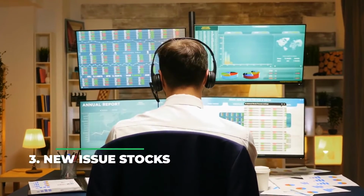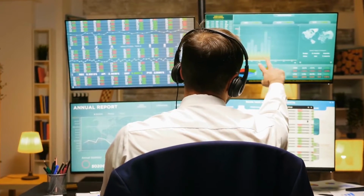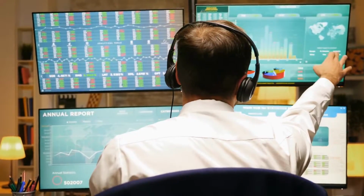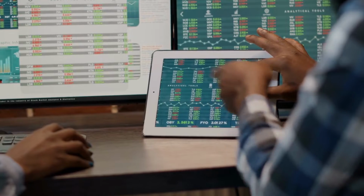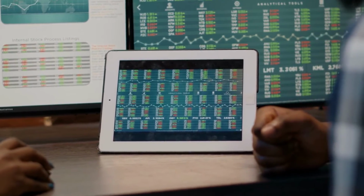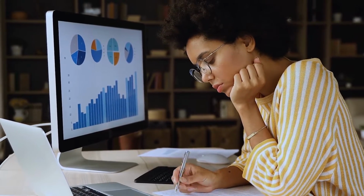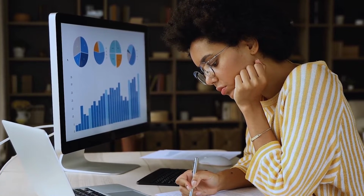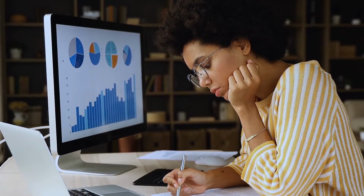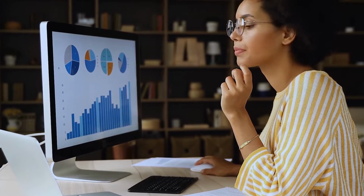3. New issue stocks. For a well-balanced portfolio, you should also consider investing in the so-called new issues. New issues are also referred to as the initial public offerings, IPOs. IPOs are when a private company offers shares to the public for the first time. From that point forward, the stock can be bought and sold on an exchange. Generally, companies go public to raise capital to invest in their business. Institutional investors and early retail investors have the opportunity to own shares before they're publicly traded. This opportunity can result in a very good return on the investment.